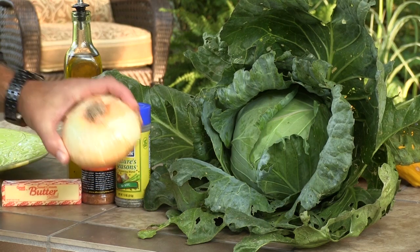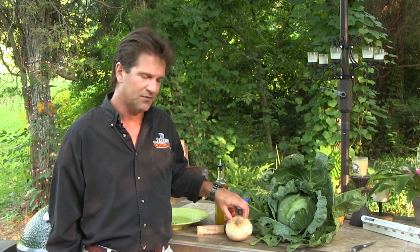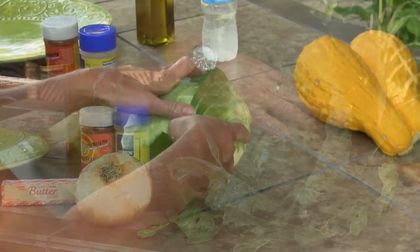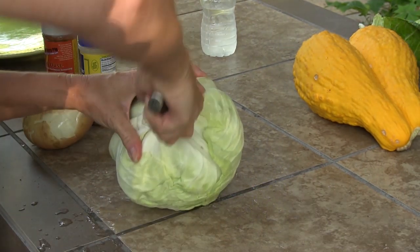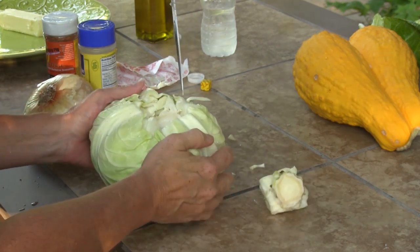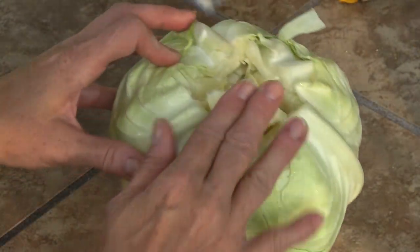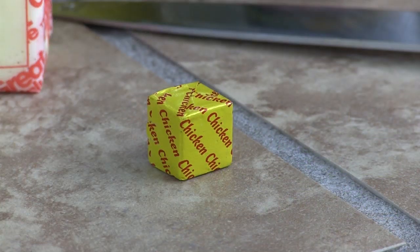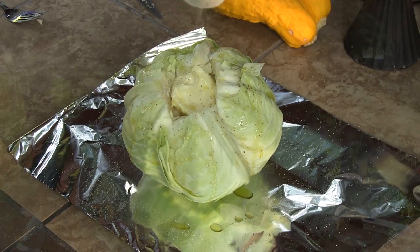And I got a big Vidalia onion. Now, you can do as many of these as you want. But the principle's the same on both of the recipes. I'm going to take this, strip it down, take all the outside leaves off, turn it upside down, core it. I'm going to take that core out, not all the way through, just big enough to stick about 3/4 of a stick of butter into that. Before I put the butter in, I'm going to mash up a piece of chicken bouillon and get that going in there. I'm going to come back with some seasonings and some more butter.